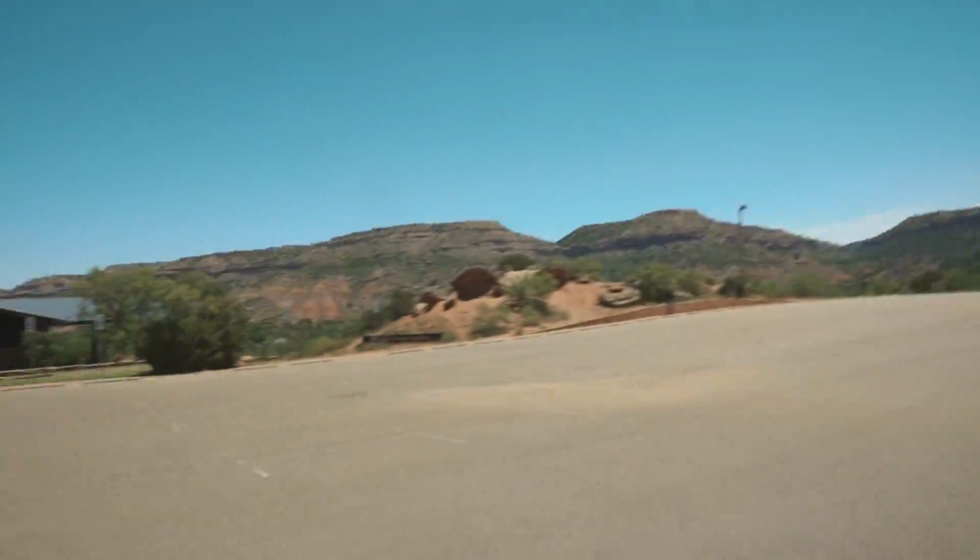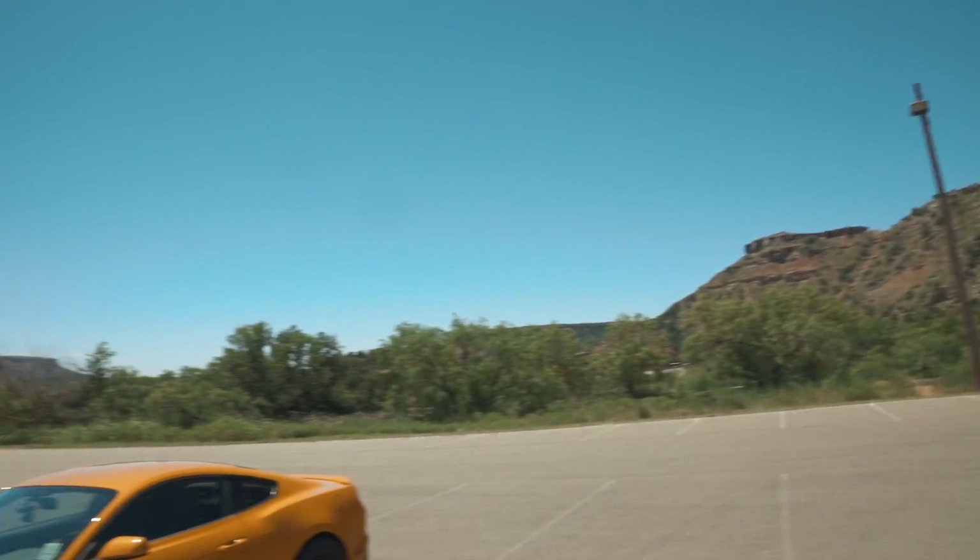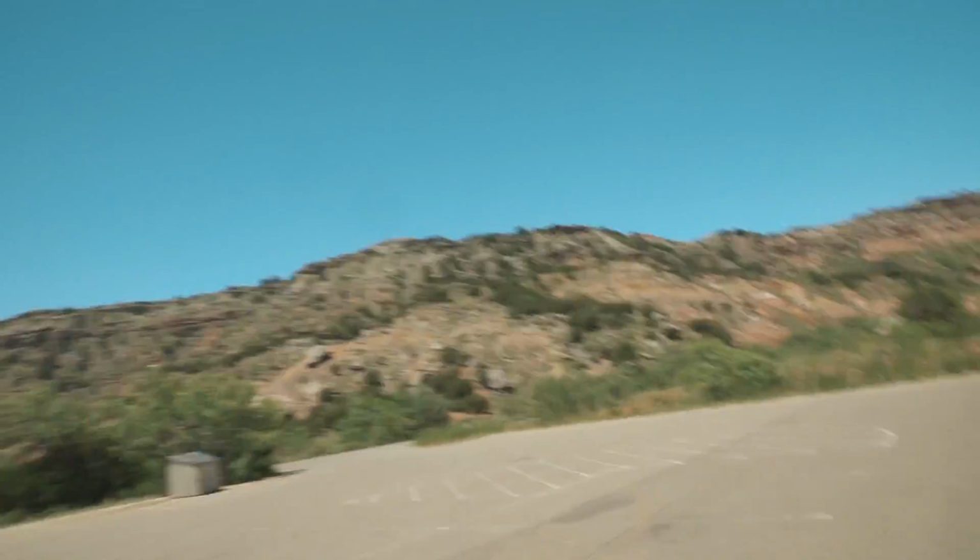So at this point, we're pretty much at the bottom of the canyon. Look at the scenery here. You cannot beat it. It is pretty hot out today. I am sweating like a fool. I don't wish I had AC.